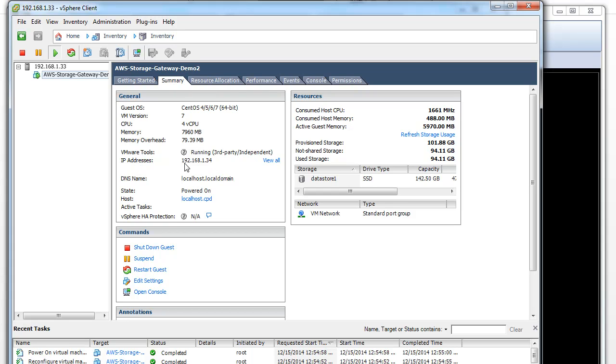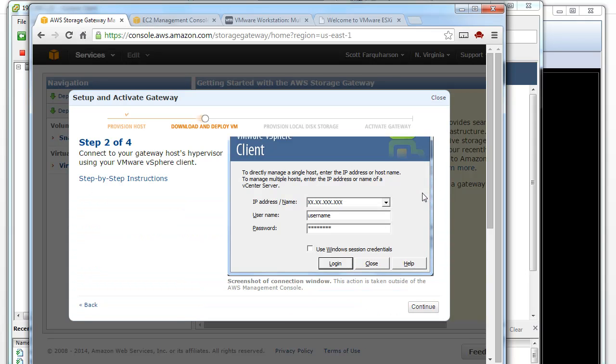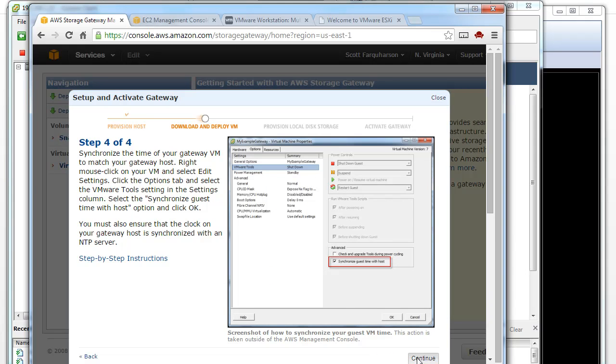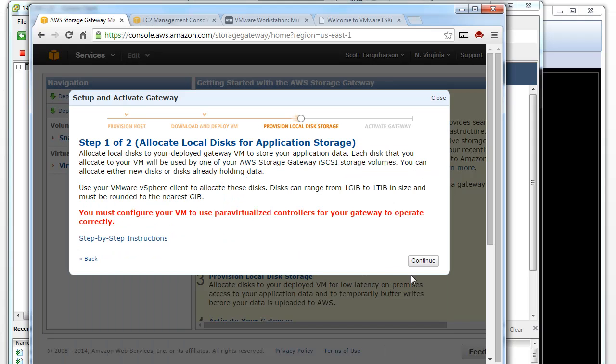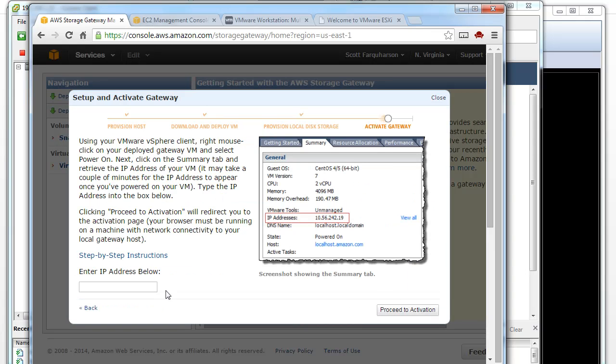Okay, so we want to use this IP address for the deployment of the storage gateway over on AWS's side. So that's 192.168.1.34 in this case. So again, now I'm back to the AWS Storage Gateway and I can complete this installation. So let's go through this wizard. It's going to ask us if we did a lot of those steps that we just set up. So we're going to continue here because we just did all of this. And it's going to say, did you create storage disks and allocate disks and all that stuff.